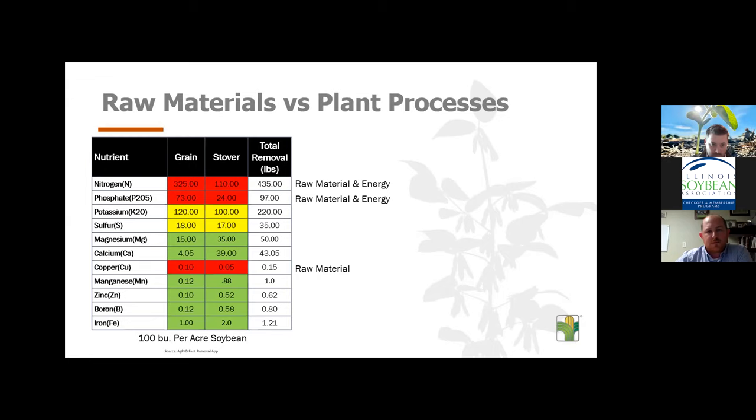When you think of raw material in a factory, think of the biggest volume raw materials it would take a Ford or GM plant to have on hand to produce 1,000 cars. They would need a lot of metal and plastic, let's say. Probably more plastic these days than metal, back in the good old days. But think of nitrogen and phosphorus. They are that big bundle of raw materials that have to be present in order to produce a big volume at the end of the day.